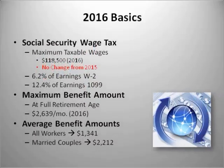So what we're going to do is give you some basics. We're going to look at Social Security for 2016. The wage base, in other words, what you're paying Social Security tax on, is up to $118,000. After that, you're no longer paying any Social Security tax, you're just paying the Medicare tax. If you're a W-2 employee, you're paying half at 6.2%. Your employer is paying the other half. If you're self-employed or you get 1099 income, then you're paying the full 12.4% of your earnings.